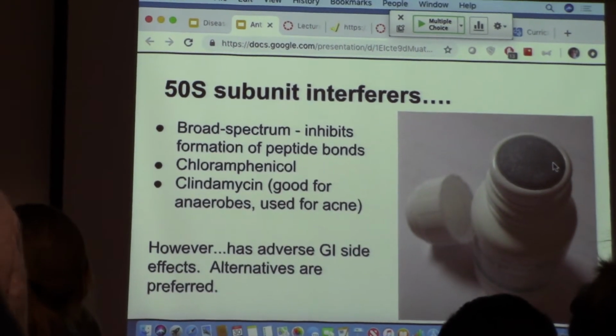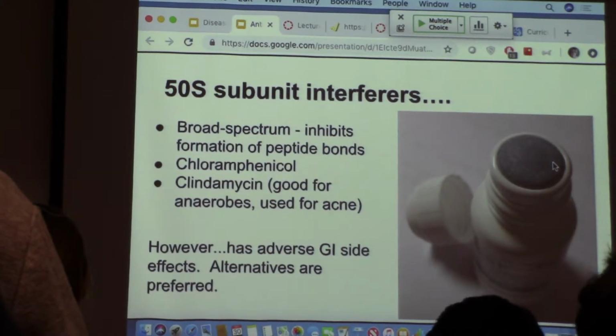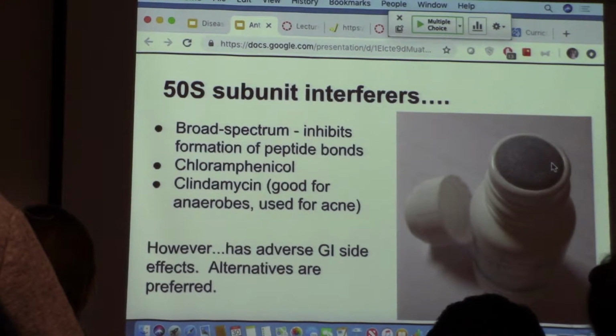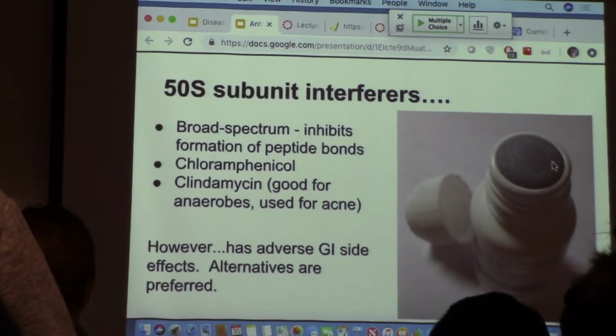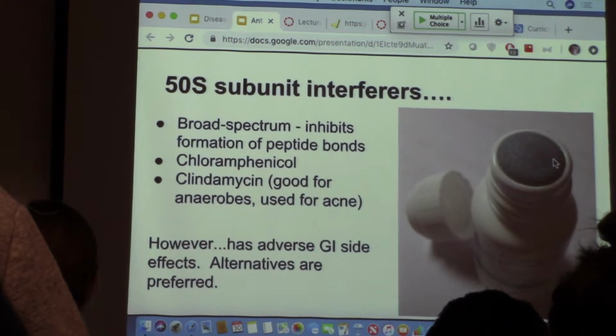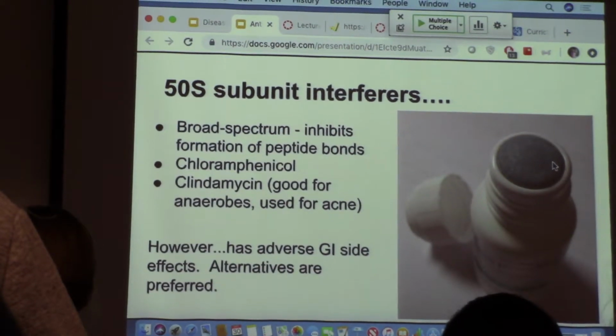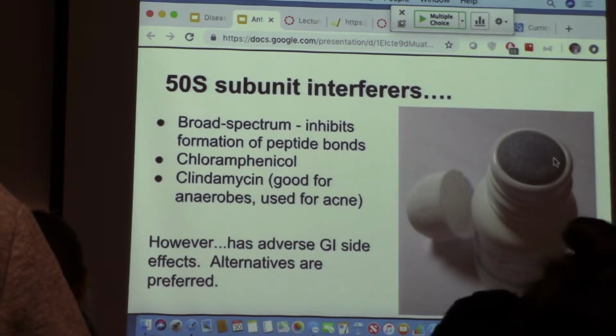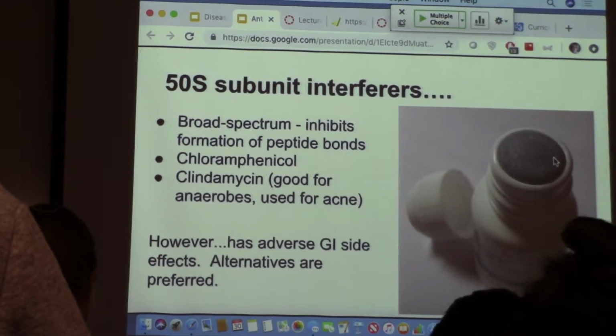Chloramphenicol is another one. So this inhibits the formation of peptide bonds. You don't use it topically because it can have GI side effects, not necessarily related to its function on protein synthesis, but just because of the drug itself. You do not need to memorize which protein synthesis inhibitor does which. I'm not going to ask you which one is the 50S subunit inhibitor and what binds to the 30S subunit. Protein synthesis inhibitor as the category is enough. But I did want to illustrate that there are different ways that this can work.